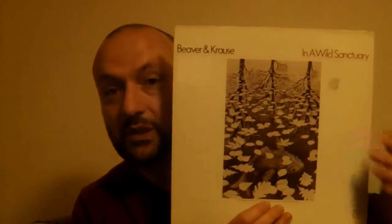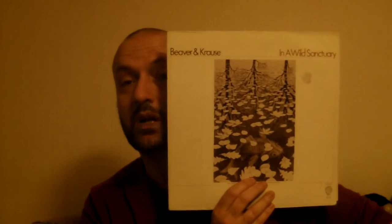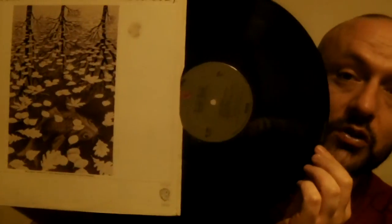So straight away I'll start off with a Discogs purchase, which I got with the proceeds of another item which I sold online. This is something that was on my want list for a long time. This is In a Wild Sanctuary by Beaver and Krause, Paul Beaver and Bernie Krause. This was released in 1970 on Warner Brothers.